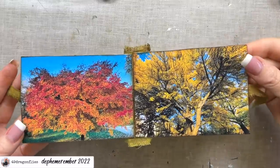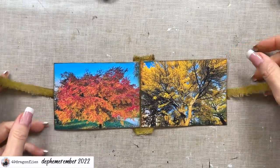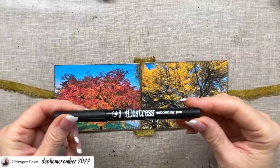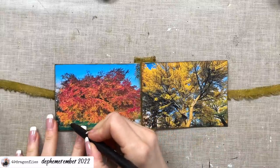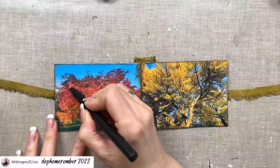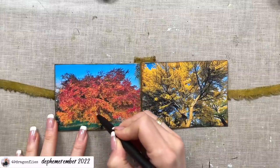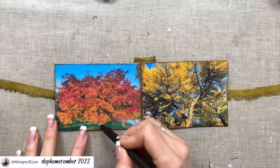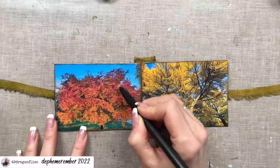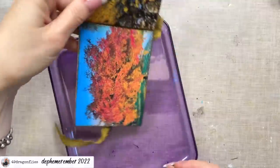And even though these trees already look stunning as they are, I want to give them a little more magic by adding some gold embossing powder with my embossing pen. So I'm just going to make small dots on various parts on the tree so that it will look like these leaves are glistening gold in the sun. I'll try it first just on the one before I mess up both, in case this looks like crap.